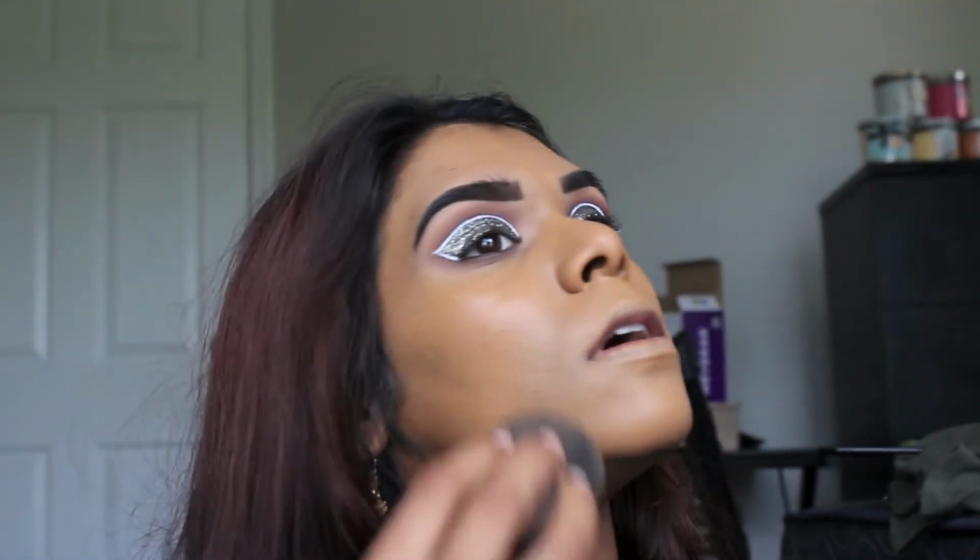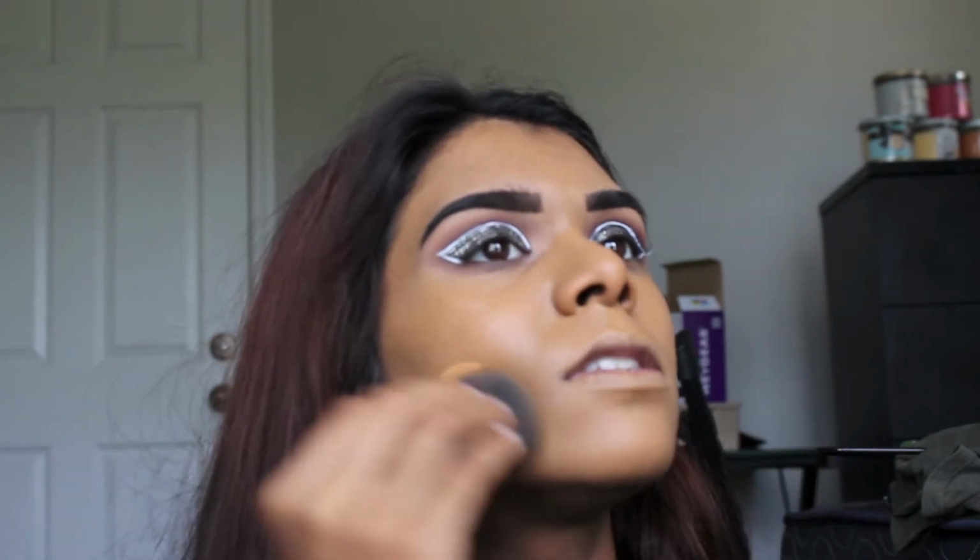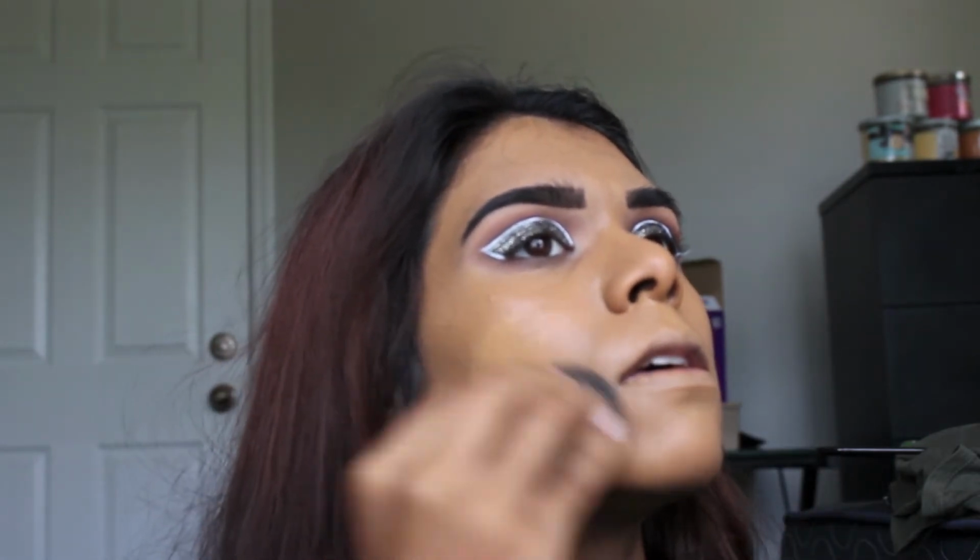So I'm just going to go ahead and add in just one more pump and divide it evenly between the cheeks and see if that provides a little bit more coverage.